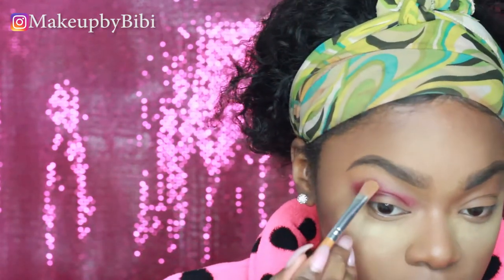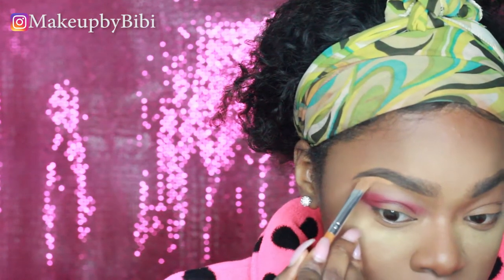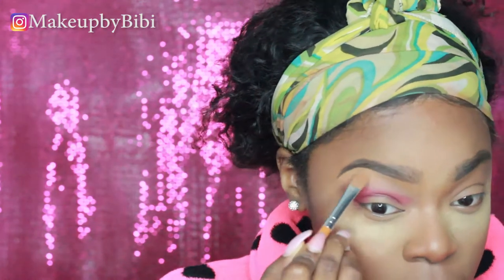I'm going to go in with my Tarte Shape Tape Concealer to clean it up a bit under there. This is literally my own part of the tutorial. Okay, let's resume back to you, Auntie.